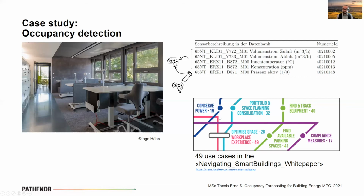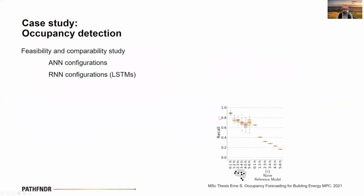There are 49 of these. Quite interesting. And first of all, did it work? Yes, it did. We looked at different network configurations. And here I'm just showing you the results of the best one, showing that for the detection, we have around 88 or 86% accuracy in looking at other measurements to indicate presence learned by the network, and then 1 hour in advance, up to 2 hours in advance, and so forth, up to 6 hours in advance, estimating will someone come to the room or not, which is significantly better compared to a naive reference model.